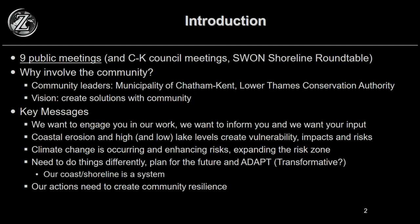There's a real focus on personal property, or my piece of the shoreline. And what we really wanted to have the community appreciate is that there's a need to think differently, to plan for the future, adapt, and as Pete has already identified, think in a transformative way. How do we work with the shoreline? And we also wanted to impress upon people that the coast, or our shoreline, is a system. And you saw that with the graphics with the movement of sediment. And lastly, we really wanted to stress three things: that our actions need to create community, not just individual, but community resilience.